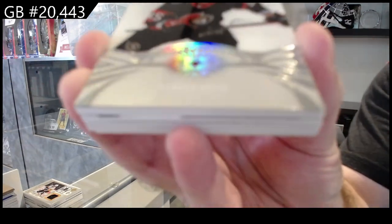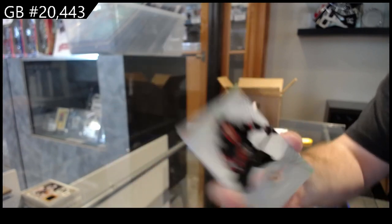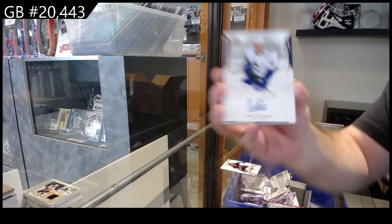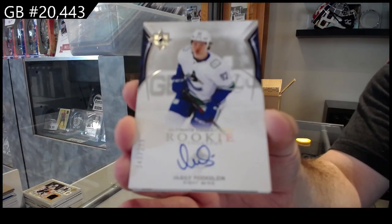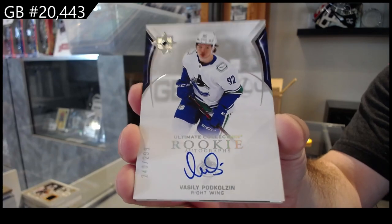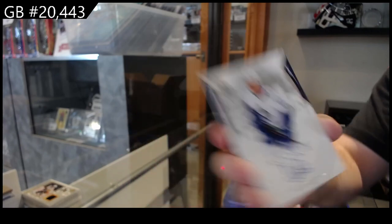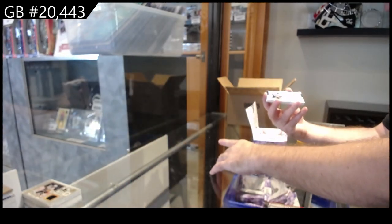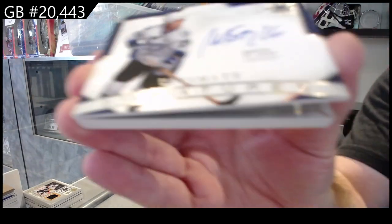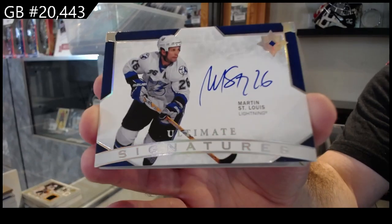We've got a Parker Kelly for the Sens. Introductions. We've got a 299 rookie auto Podkolzin for Vancouver. Podkolzin. For the Tampa Bay Lightning, ultimate signatures of Martin St. Louis.